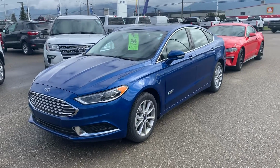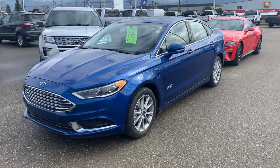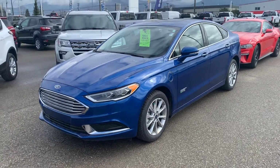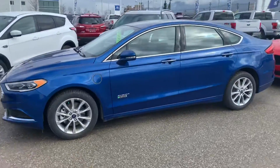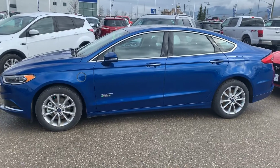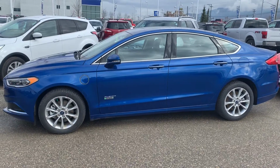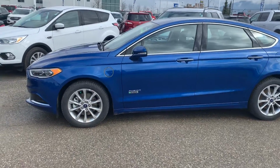Just wanted to give you a better look at the Fusion Energi SE Lightning Blue. Very, very beautiful car. This will give you a little bit more of an insight of exactly what we're looking at here without traveling crazy, crazy far distances. So the vehicle is equipped with a remote start system, which is really, really handy. It's just beautifully quiet, which is fantastic.